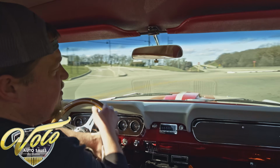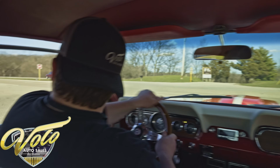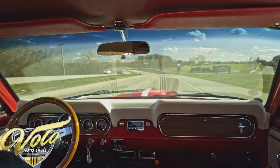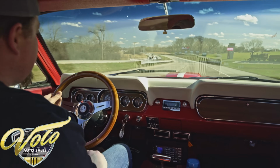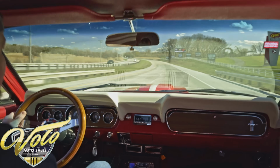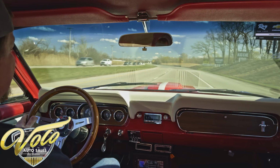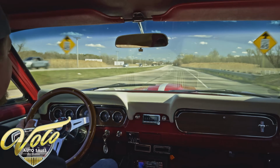But yeah, as far as drivability is concerned, with the steering upgrades and the overdrive transmission, you should be able to get some decent miles on this one. Let's see what she's got. And just like that, up to speed's no problem. Really adequate accelerator here. Seems to be a pretty well put together car.